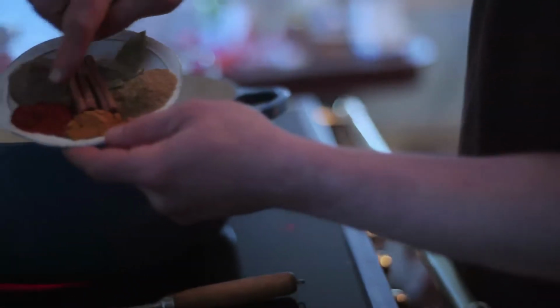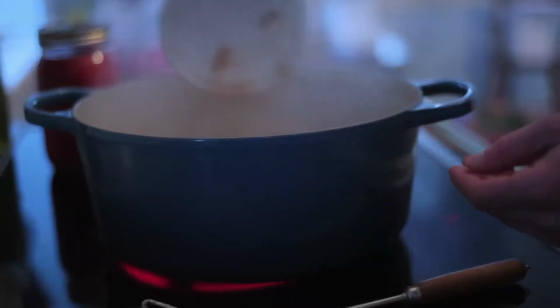Now it's time to add the spices. These are really warm spices. I've got about 2 teaspoons of coriander, 1 teaspoon each of smoked paprika and turmeric, 2 teaspoons of cumin, 2 cinnamon sticks, and about 5 bay leaves, 4 or 5 bay leaves.